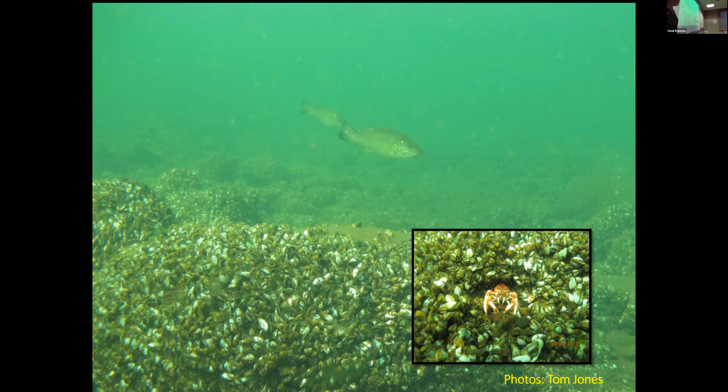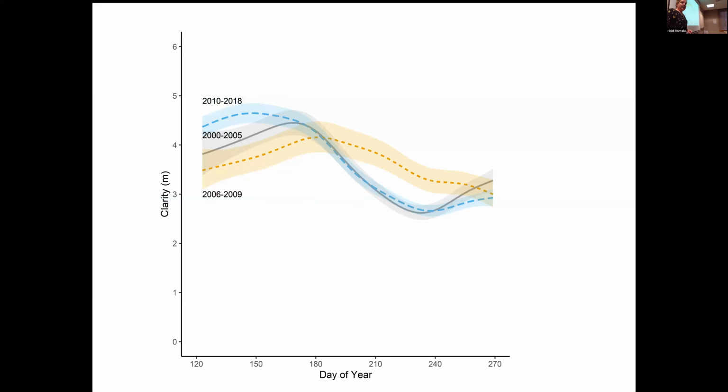And I put this in the slideshow because I wanted to tell you that even after zebra mussels invaded the system, we saw very little change in water clarity in Lake Mille Lacs. And so Don Brandstrader and I, Don is a professor at UMD, we came up with an idea to look at water clarity through time in Lake Mille Lacs. And so these are all Mille Lacs data. Again, this was recently published.